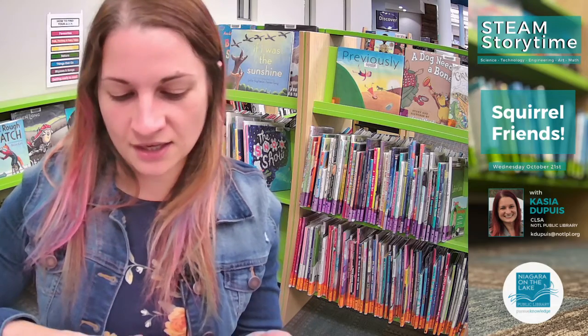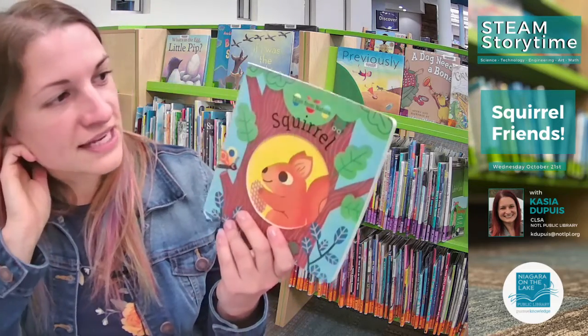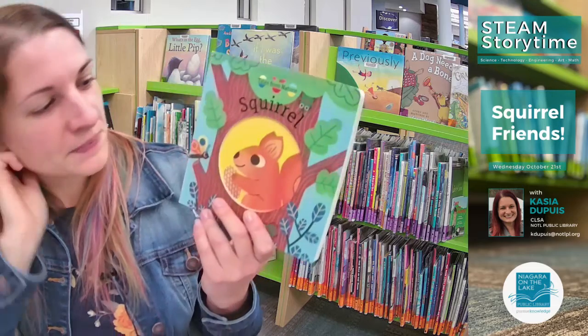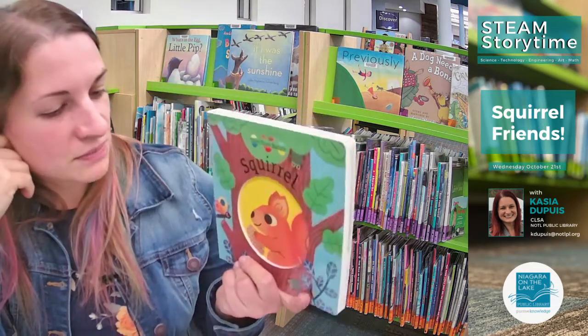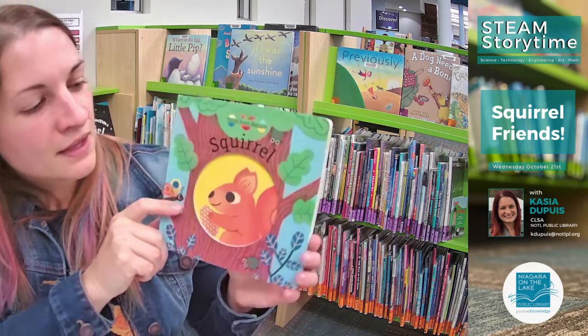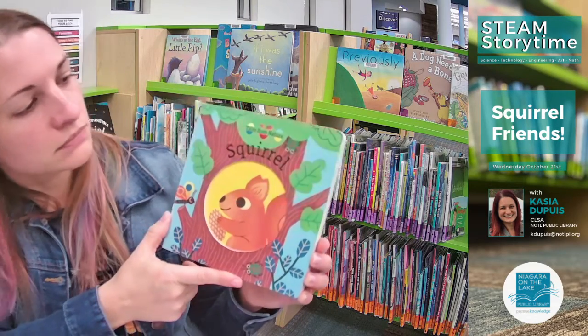We talked about birds and foxes and squirrels, but today we're talking about squirrels. I have another one. It's called Tales from Nature, and it's called Squirrel. Easy little title, and there's a little squirrel here, like a little orange squirrel. This book was published in 2017 by QEB Publishing, and it's a really cool story that's all about the life of a squirrel. So let's read it.